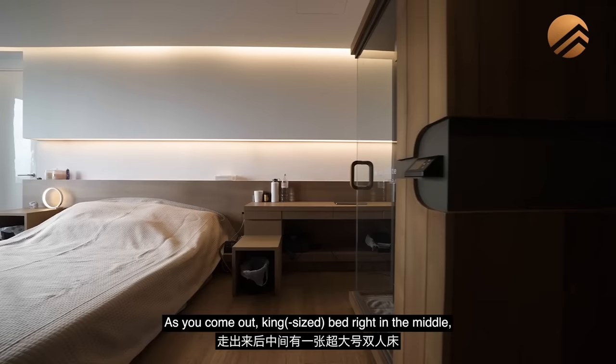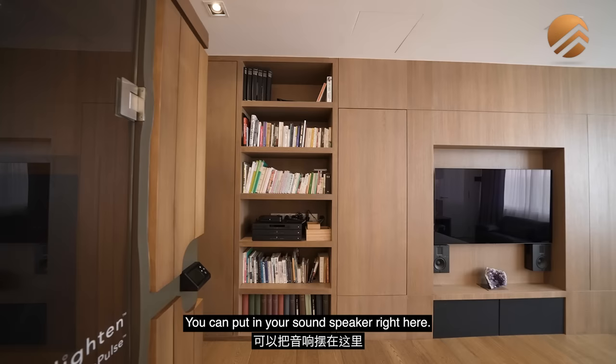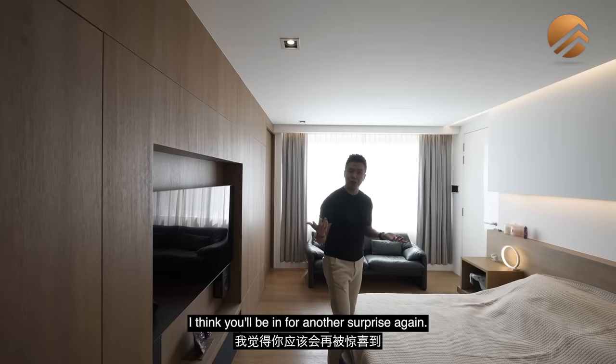As you come out, king bed right in the middle, study table at the side, bookcase, all these small little features, plug points all done, data points all done. You can put in your sound speaker right here. This is the place for you to put in your own mini bedroom theater. I think you'll be in for another surprise again.